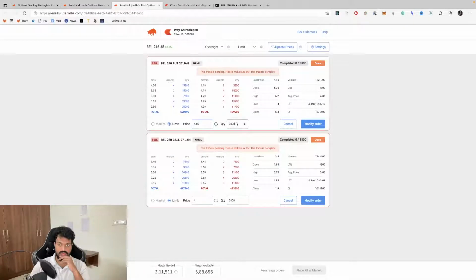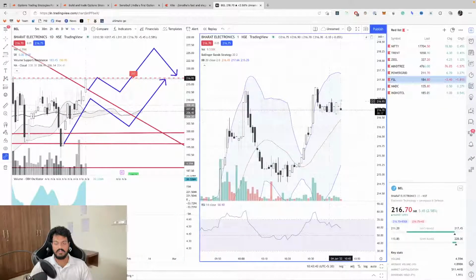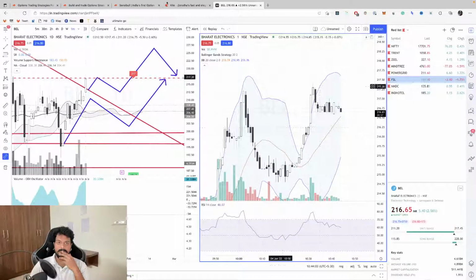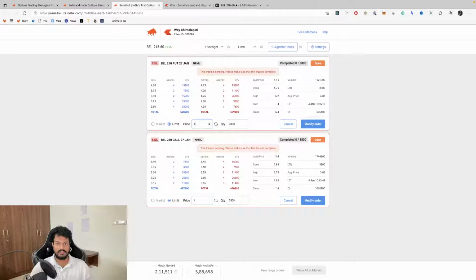So since it's 2000, it's 3800. A 5 point loss would mean that I'm losing 1000, or how much, 190 rupees per point move. So that's the reason I'm not willing to take it. But since it's going down, I might get this price. This is becoming much cheaper and easy to purchase, but I would place it at 2 now. Since it's coming down, I can get it at a much better price. 2 is also not there, so I can say 5 might be available. It can go up to 5.